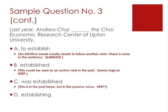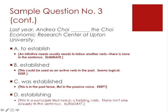See is also in the past tense, but it's in the passive voice. Now, in this case, since we don't necessarily want to eliminate all of our choices yet, we're keeping B. Why don't we keep C as well, since both appear to be in the past? And finally, this is a participle, but as we mentioned before, participles usually need helping verbs. Well, in this case, there isn't one already in the sentence, so we're going to eliminate this one as well.